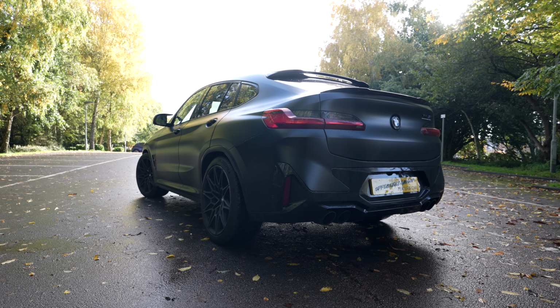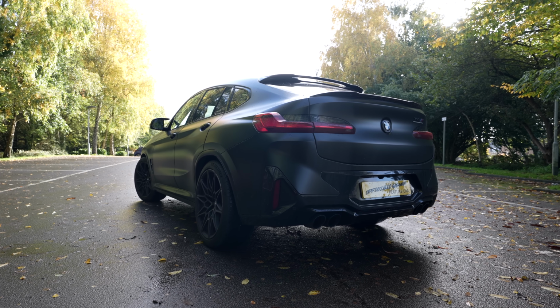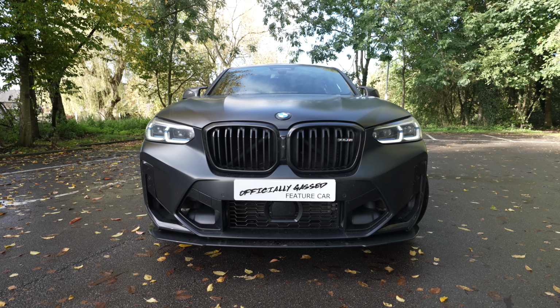And as mentioned, this isn't going to be any old first drive. I've made you all wait because I've been doing some things behind the scenes to make sure this is a fully comprehensive review of the new BMW X4M.